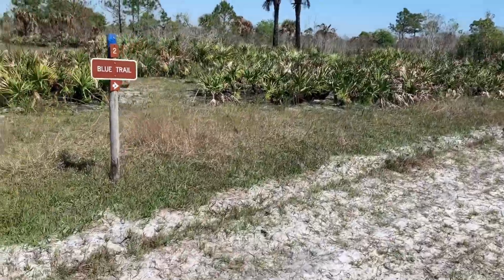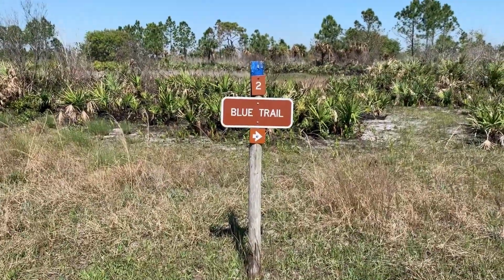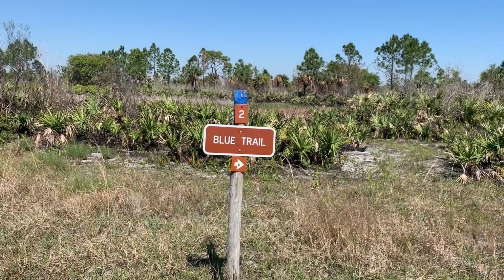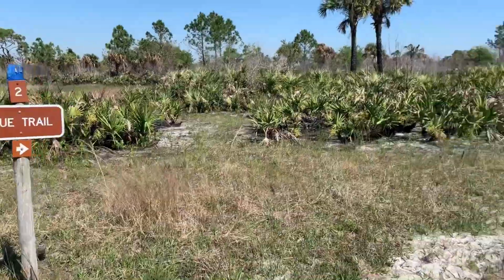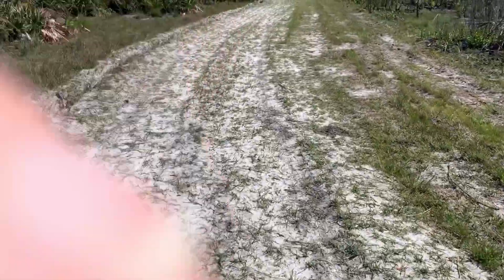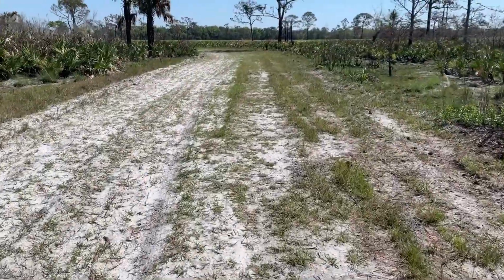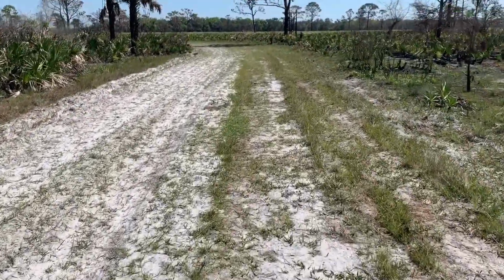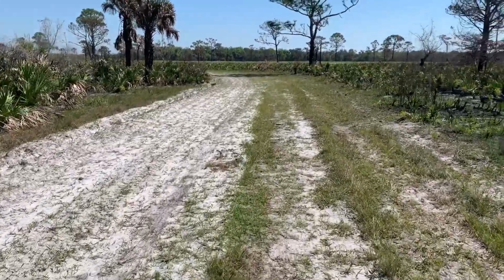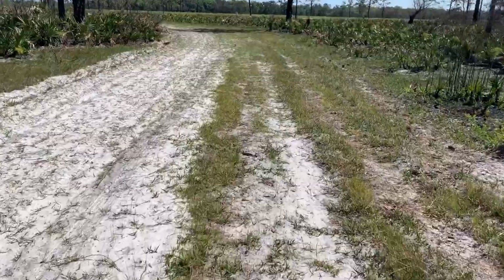If you start at the main trailhead like we did, or very close to the main trailhead like we did, they have markers. The 2 indicates that you're 2 miles into the 10-mile loop. And once again, don't feel like you have to walk 10 miles to do this trail. Obviously, I'm 2 miles in. If I wanted to turn around now and just go back the way I came, I'll have walked 4 miles. So I didn't see the mile marker for number 1, but it's possible I just missed it.